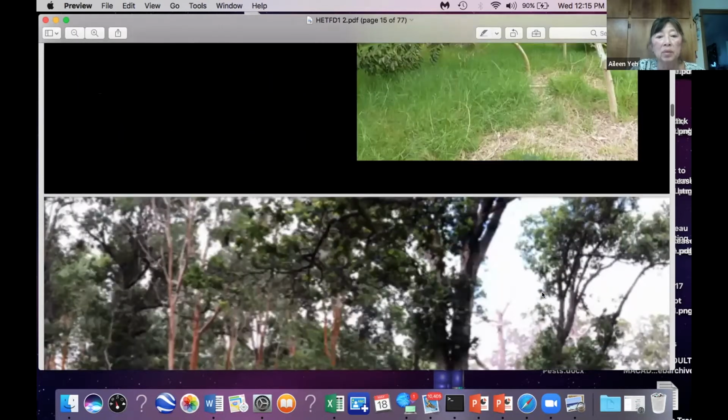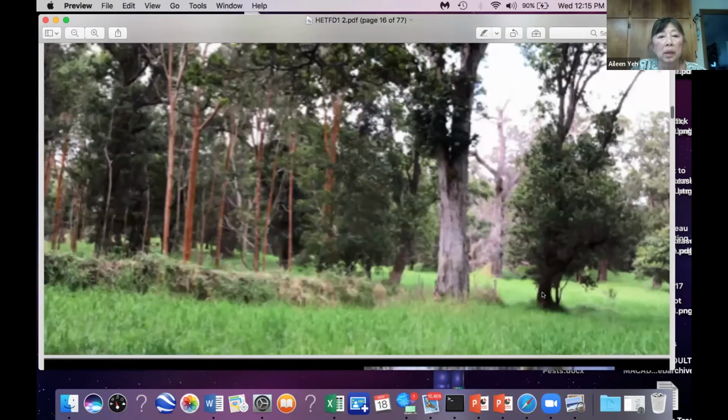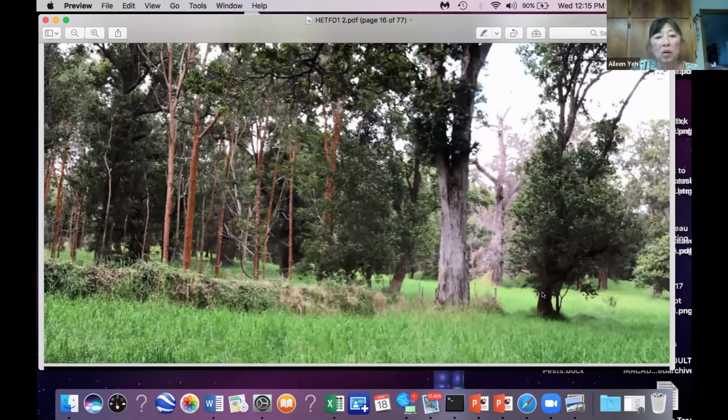And then this is the trial now. And it is the orange trees. That's like the edge of it. I couldn't get the whole trial in here, but that's what the trial looks like now.